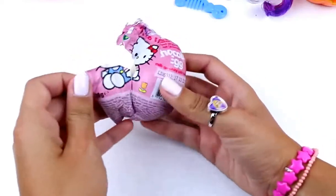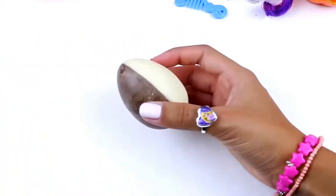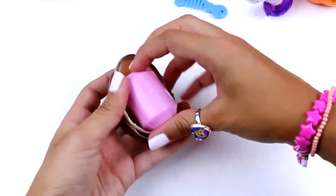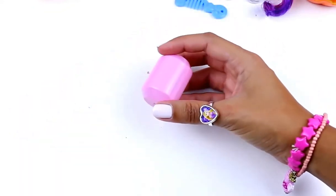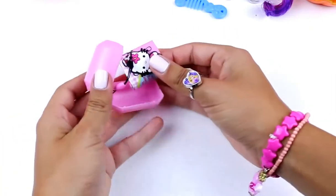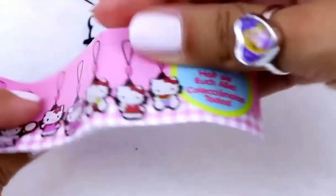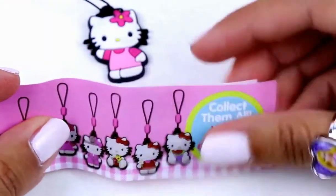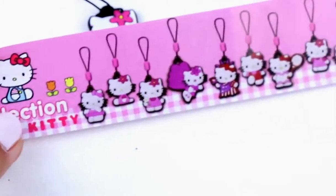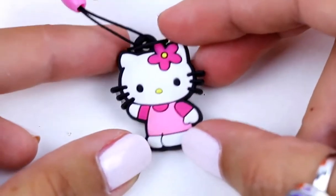Let's open this Hello Kitty chocolate egg, and look, it is so nice. We have this pink flyer with all the collectible toys. And this little Hello Kitty, really, really pretty.